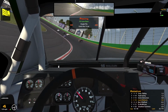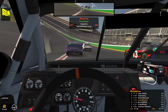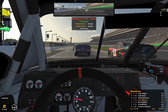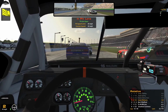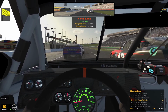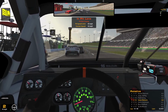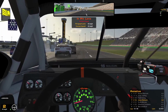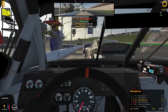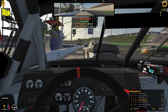We want to be as close as possible here when we pit, because we want to be able to make passes on pit road if we can win the battle. So we're going to be trying to tuck ourselves up underneath these guys on pit road. Alright, good entry. Just get these 4 tires.